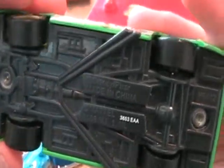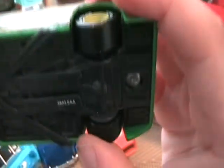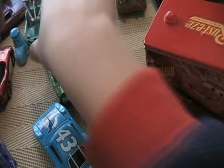So let's take a look at the back. He's kind of sort of the villain of the whole movie. So basically he is one of the ones who crashed too. Yep. So let's put him back where he originally was.